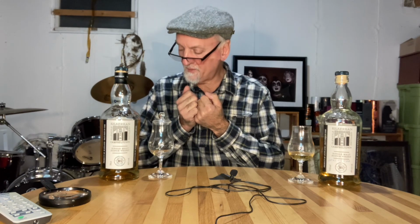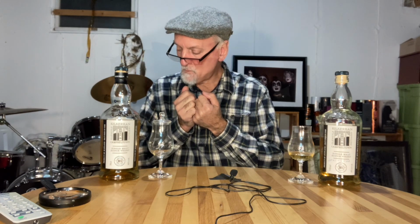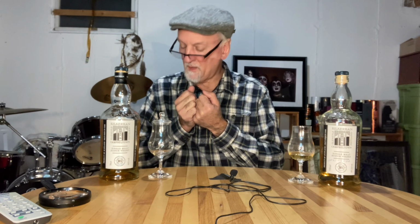The finish, again, short to medium. I'll stick with a medium. That oak spice, that woodiness is there. A little bit of chalkiness on the finish. Yeah. So I would say the Kilkerran 12, you're getting a little more oomph. The Kilkerran 12, right? A little more oomph.